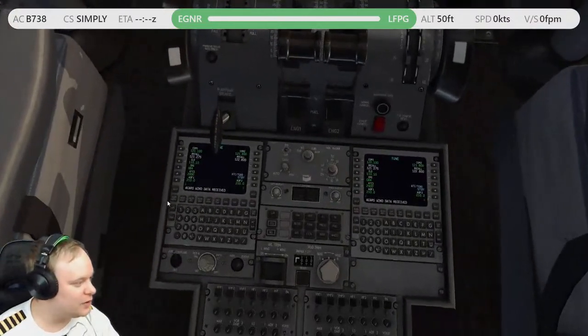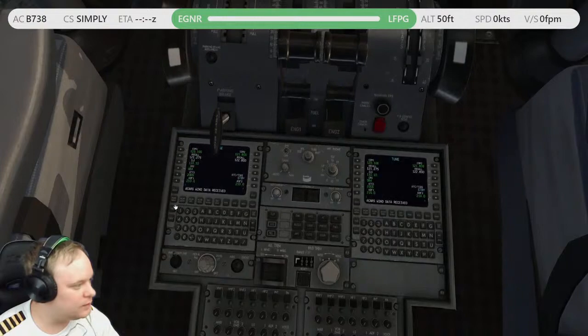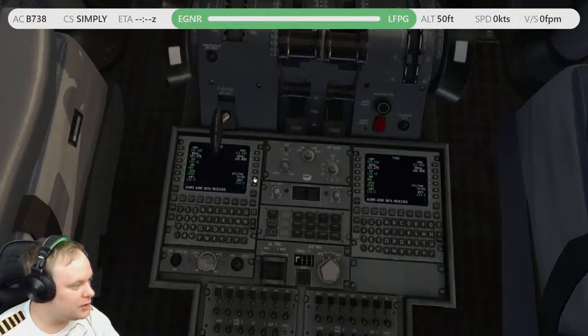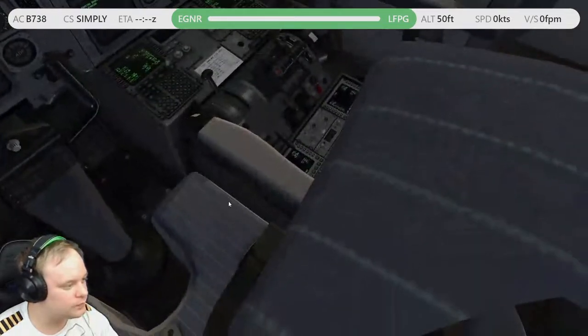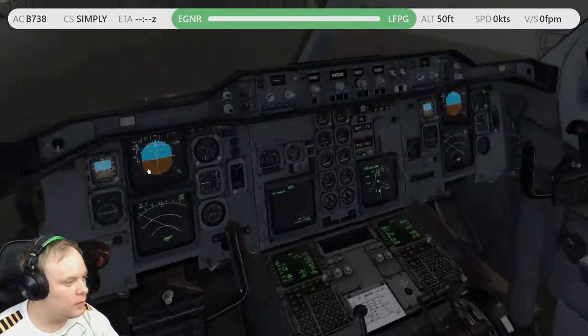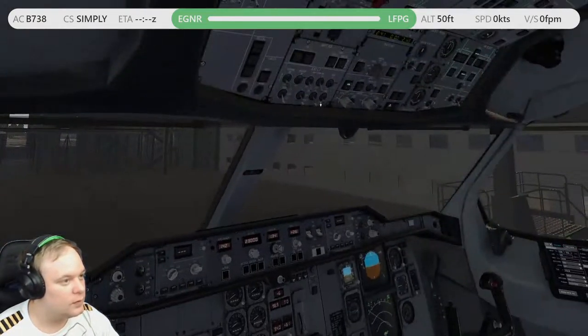Okay, so the other thing here, we are starting to get pushed back in a second, is we're going to change our standby to TIA. So connected and bypass pin inserted. Release parking brake. Okay, parking brake released. Starting pushback, and you may start engines.